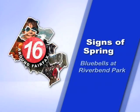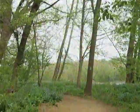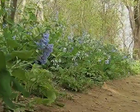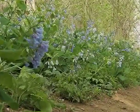Bluebells are a sign of spring. They come out before the leaves emerge on the trees, so the plant is able to take full advantage of the sunshine before they get overshadowed by the forest above them.